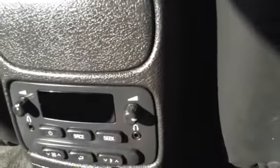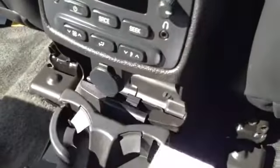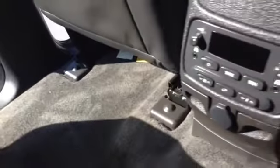Then you have your cup holders, power outlet, rugs look good, well maintained, leather looks well maintained, 60-40 split, seats do fold to get access to the third row seating. Third row seating does fold down. Gives you plenty of access, plenty of room. Pull this back down. That's what you have.